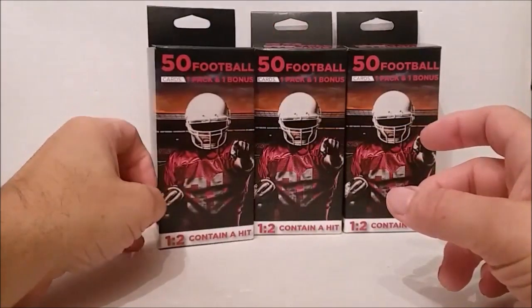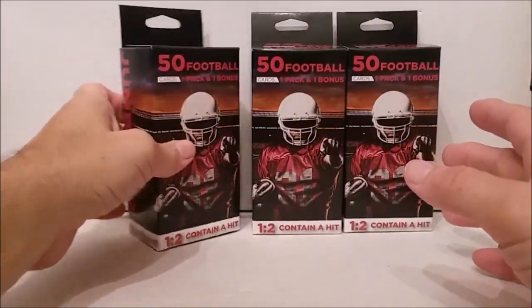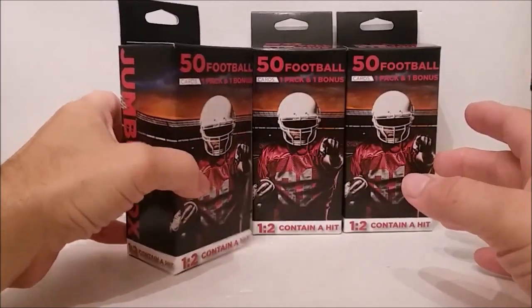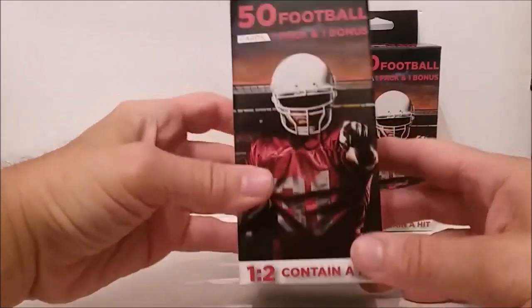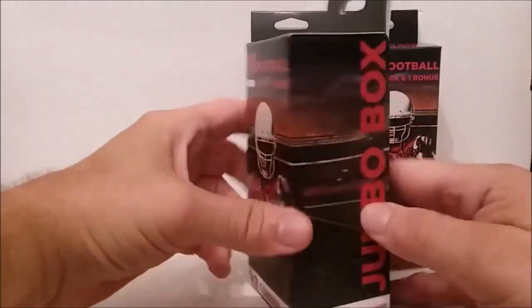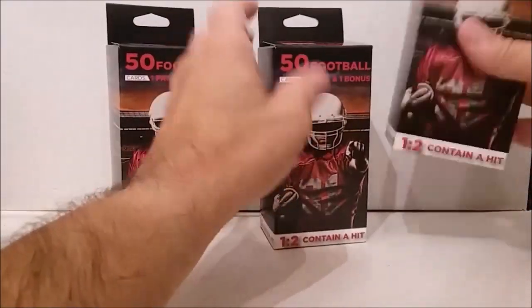I got five of these, all that they had at the store today. And I'm going to open three of them. Hopefully it won't take any longer than opening one or two of the bigger size boxes. So interested in seeing exactly what's going on here with this bonus, what kind of bonus we got. I didn't even read that it had the bonus. Let me see.